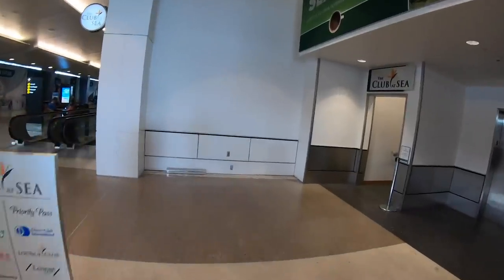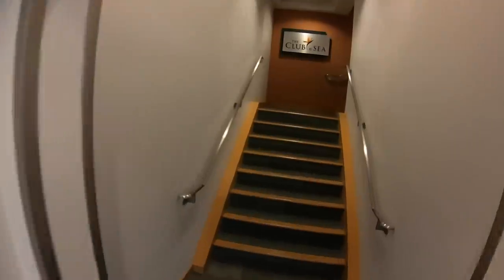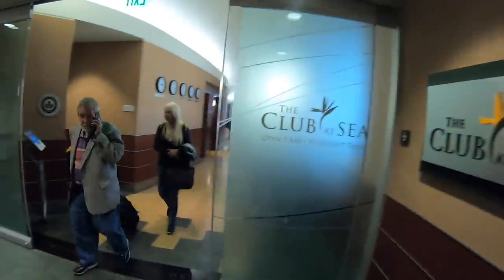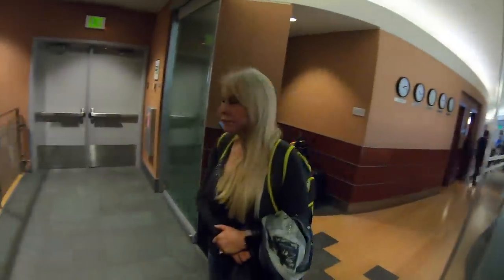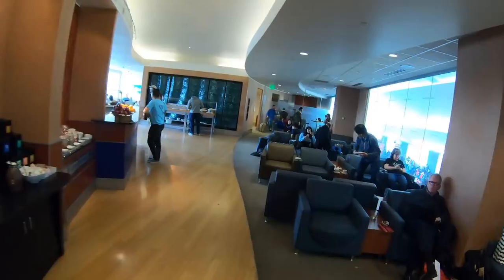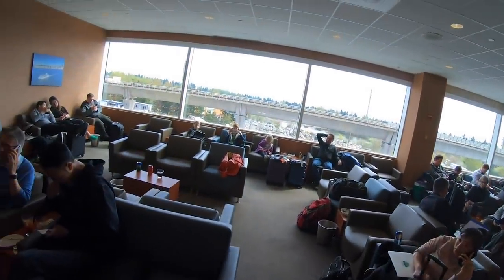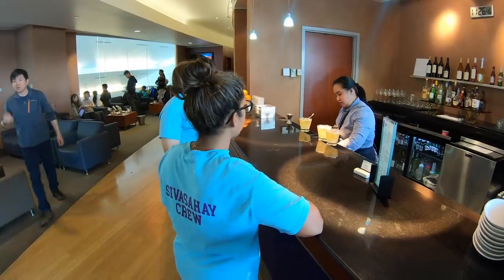Norwegian have recently changed their lounge access policy, so I headed up to the club lounge at SEA, try my luck and see if I could get into the lounge. Fortunately, I was allowed into the lounge with my premium economy ticket today, but Norwegian have recently changed their policy on this and stopped anybody on premium economy from getting into the lounges. Fortunately, however, they let me through, but next time I don't think I'll be quite so lucky.